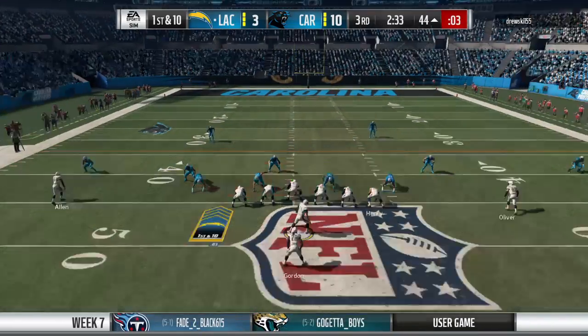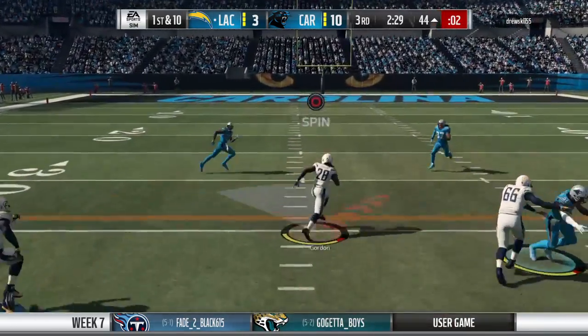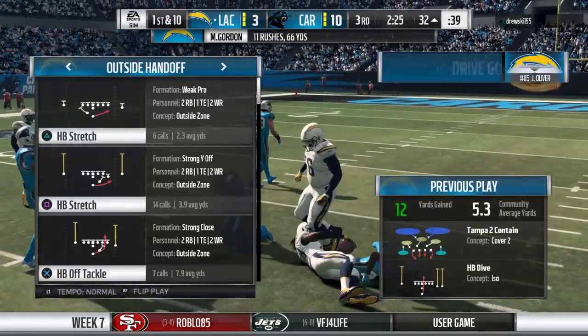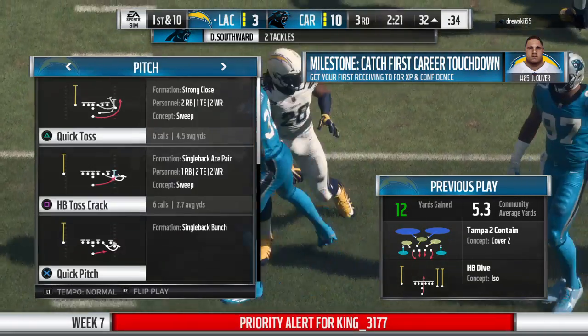And the play clock's running down. Now the handoff comes to Gordon. And he gets this inside the 35-yard line. 12 yards on back-to-back plays there, and that's another first down.